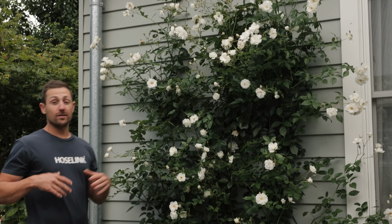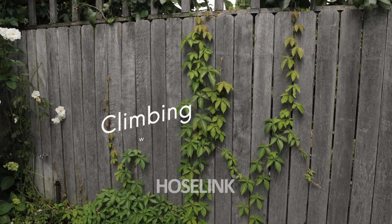Climbing plants are fantastic. They can cover unsightly structures, create privacy, soften any wall, and are great for tight spaces too. There's also a huge range to choose from. You can have beautiful flowers, lush green foliage, and even amazing scents. There's bound to be one to take your fancy.